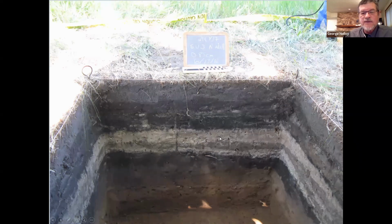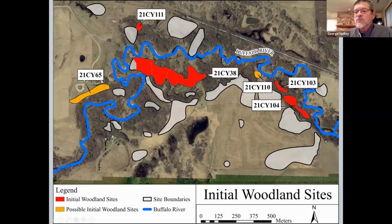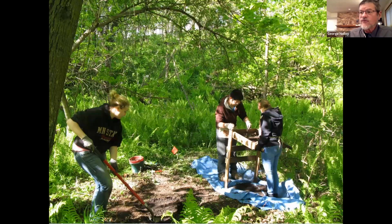It's been stripped away. We move to the initial woodland, and again, a floodplain focus. That's where we find the best evidence for it. And two sites in particular I'll talk about are on a narrow ledge of a floodplain where the river is next to it, and it's next to the bluff. So it's sort of sandwiched between. This is where all the ferns are growing.